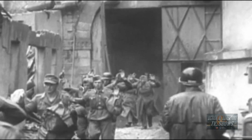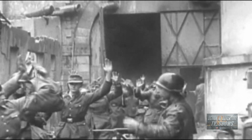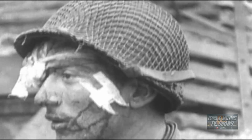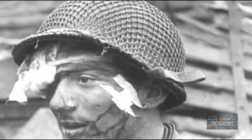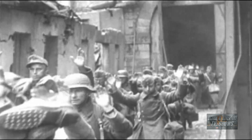The area yielded some 39,000 Nazi prisoners, most of whom had fought stubbornly until confronted by American infantry patrols. These Nazis seemed surprised indeed to find themselves in Allied hands, and especially in such a short time. Their grandiose dreams of victory had never ended in such a humiliating spectacle.